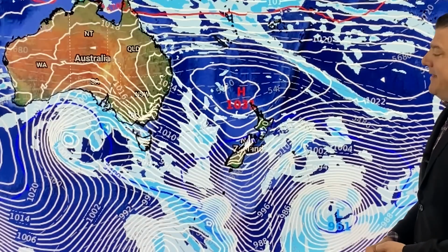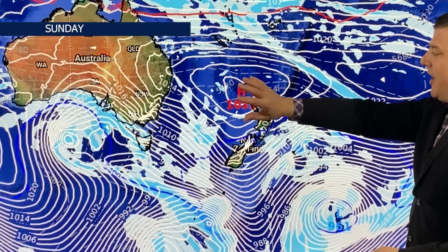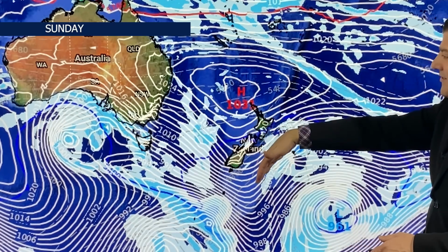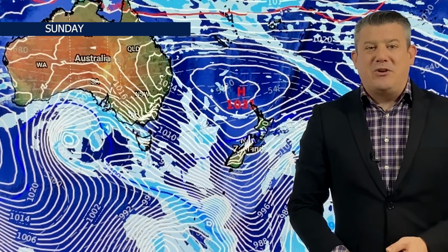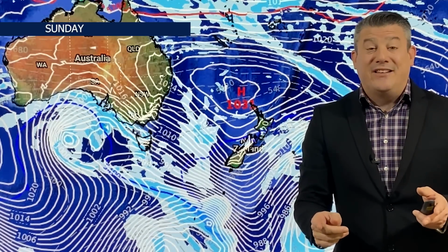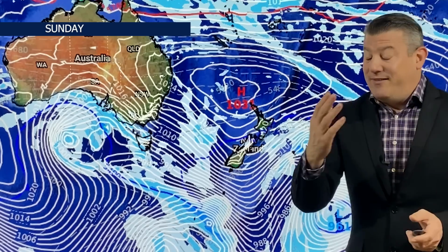And our final map is on Sunday. So we've got high pressure to the north, and that's going to make a bit of a change to the lower South Island. You're going to get west to northwest winds coming through, and that will lift your temperatures up. For some of you in Southland, that means for the first time this week, you'll get to double digits. So that's a bit of a surprise.